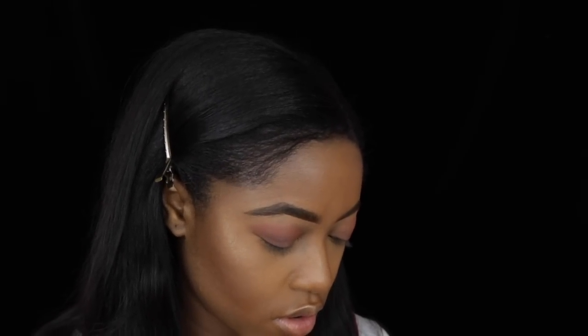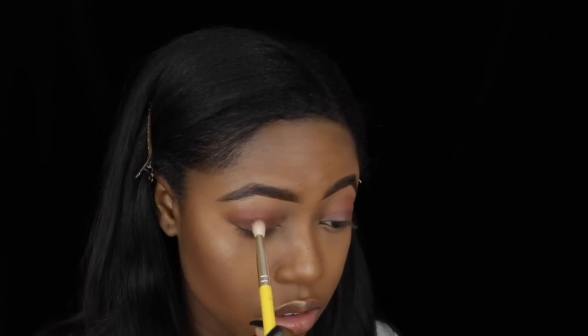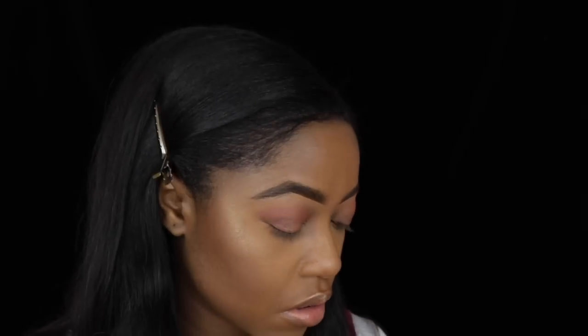I have this Belkin brush. It's really fluffy, but it has kind of a flat top to it, which I love. It really makes it good for stippling on those really pretty gold shimmery eyeshadows. So what I'm doing here is I'm going in with the color LA, and I'm really dabbing that onto the eyelid, because that was the look for my eyelid that I wanted to go with.